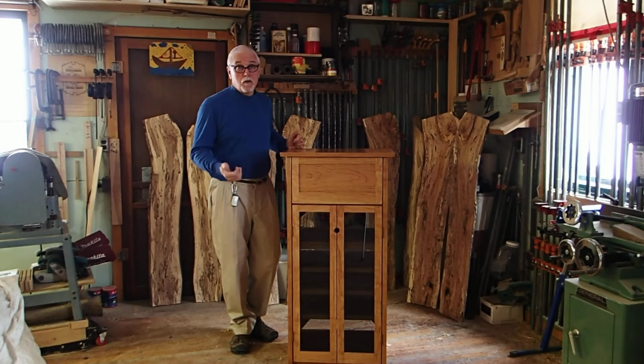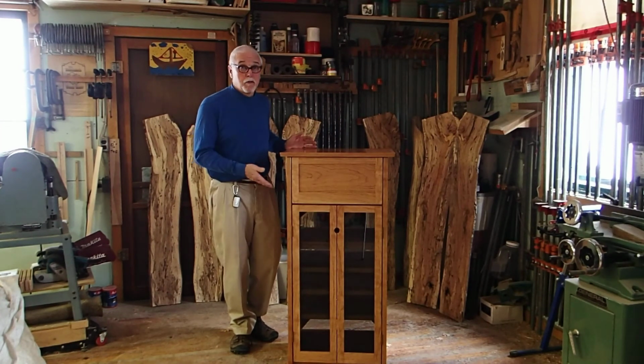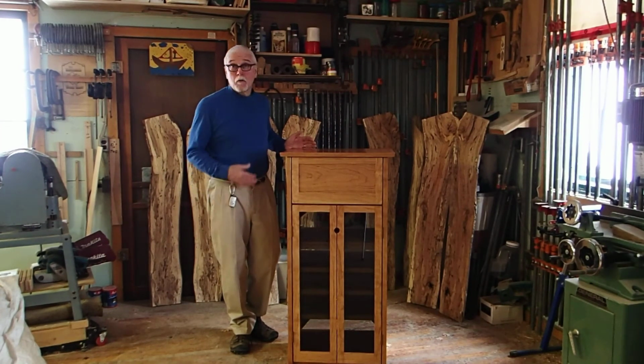And I'll be shooting video and stills of this bird's eye maple kitchen that I made for the same gentleman. And I'll be posting those.